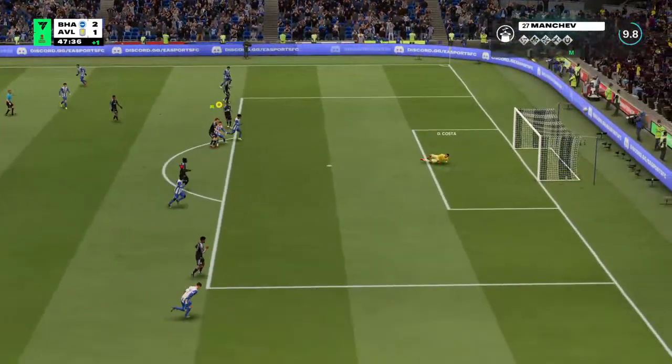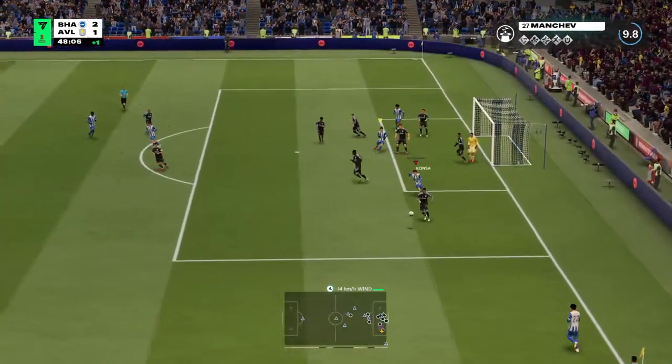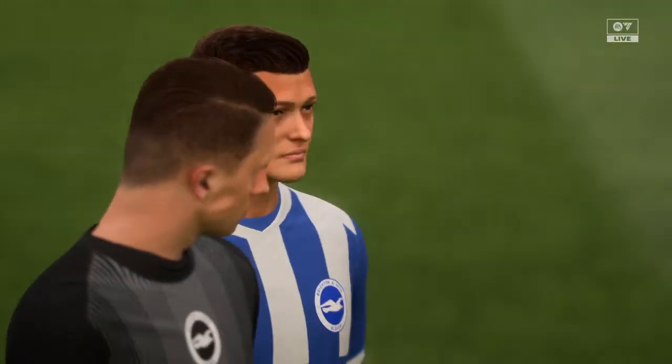He's in behind. Oh, magnificent save! Yeah, good positioning, excellent speed off the line, and a top-class stop. Brilliant stuff. And that brings to an end the first half here.